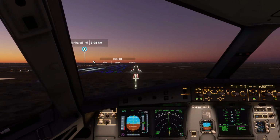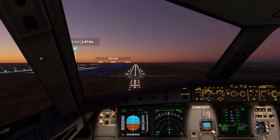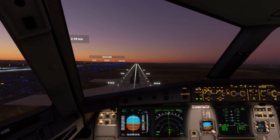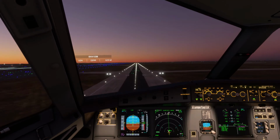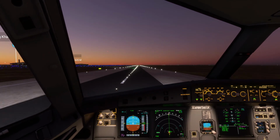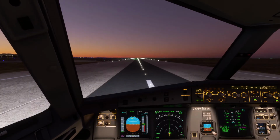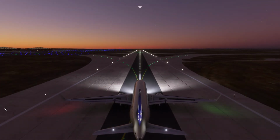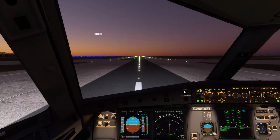Hundred above. Continue. One hundred, 50, 40, 30, 20, 10, 5. Spoilers. Saudia 875, exit runway when able. Seventeen knots.